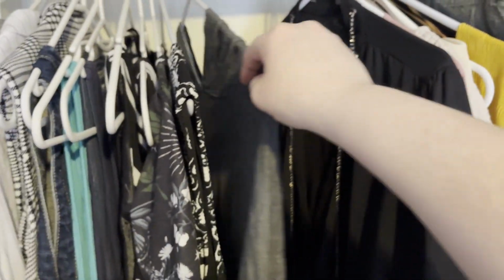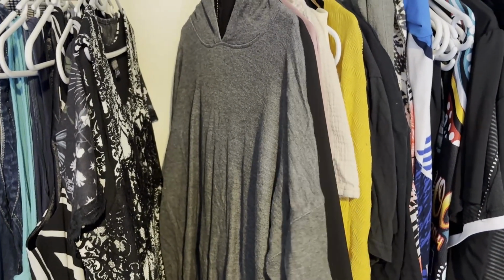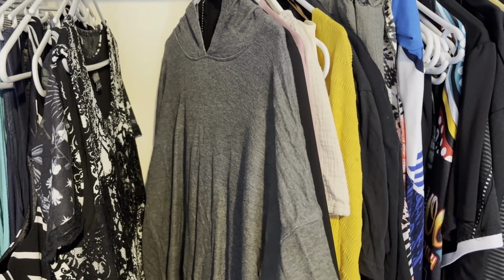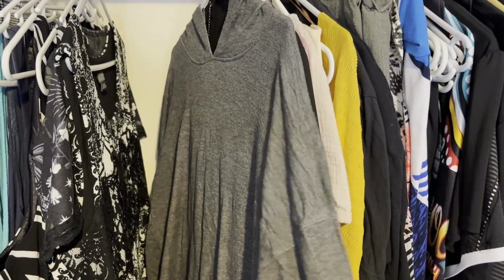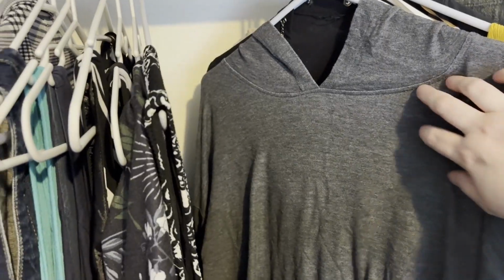And then I have this hooded kind of like sports shirt. You would have seen this in one of my previous 333 videos, but I moved it into that storage box and I've only just taken it out. So this one is also on the chopping block.